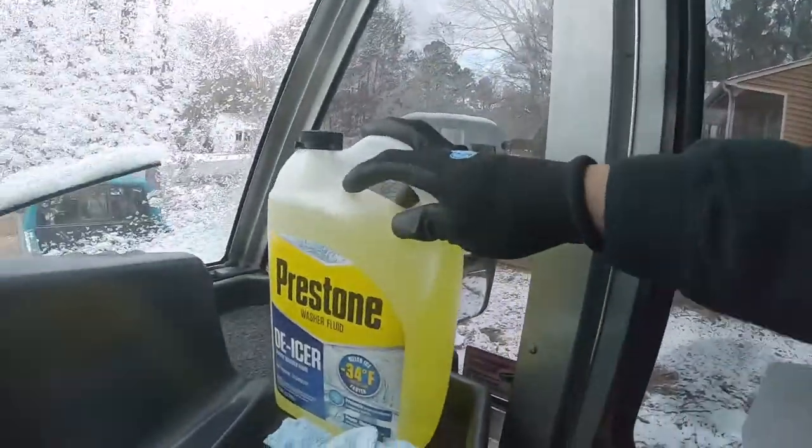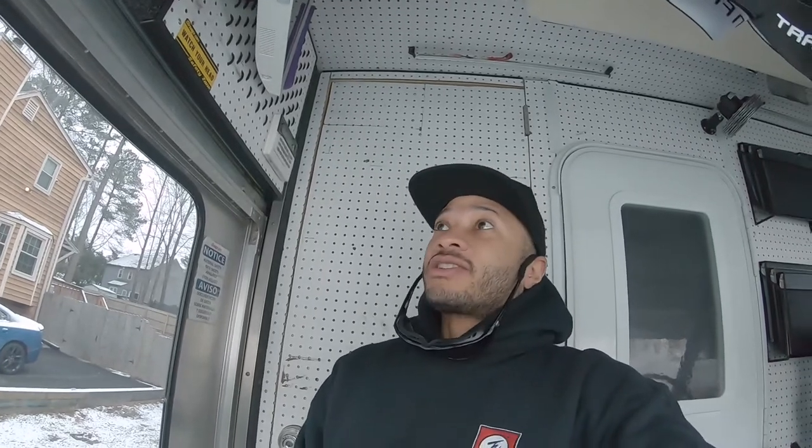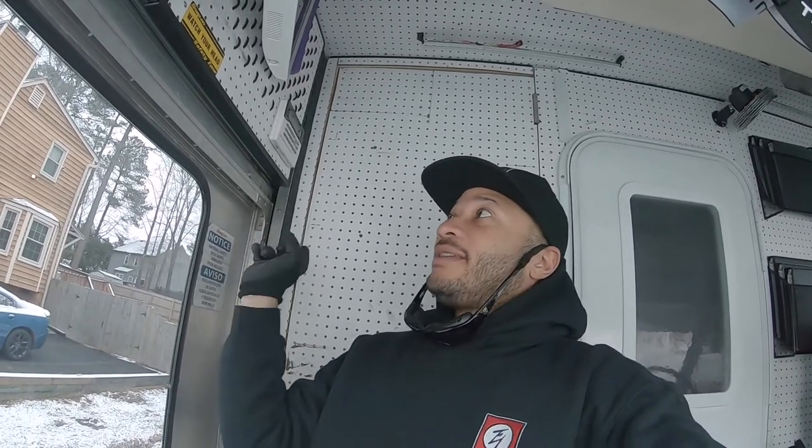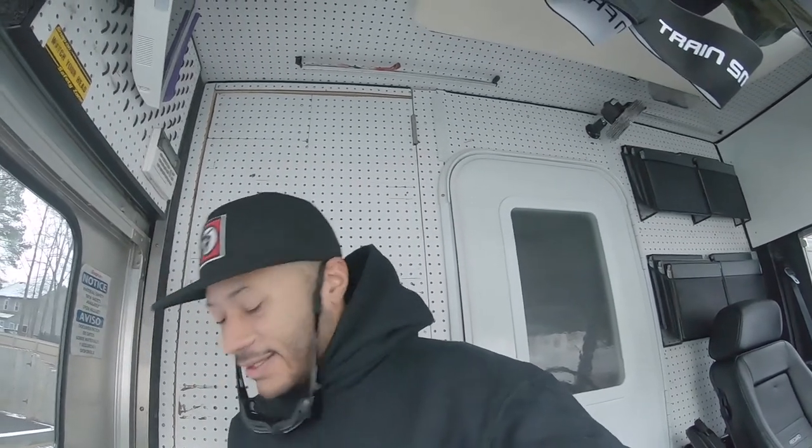I plan on pouring the washer de-icer down along the seams, and hopefully it should fill in and we'll be able to get that unstuck. And then I also got some silicone. When this does get free, I'm going to spray the silicone in there to prevent this from happening in the future, because this is the second time the door's frozen up on me. Before, it froze up where I could open it to about this point right here, but now I can't even open it at all. So let me throw some de-icer down there and let's see if we can get this unstuck.